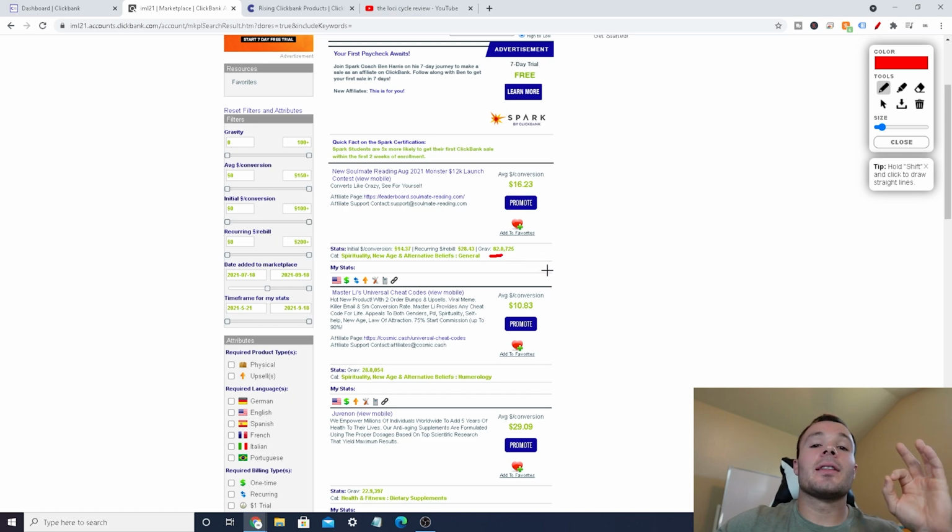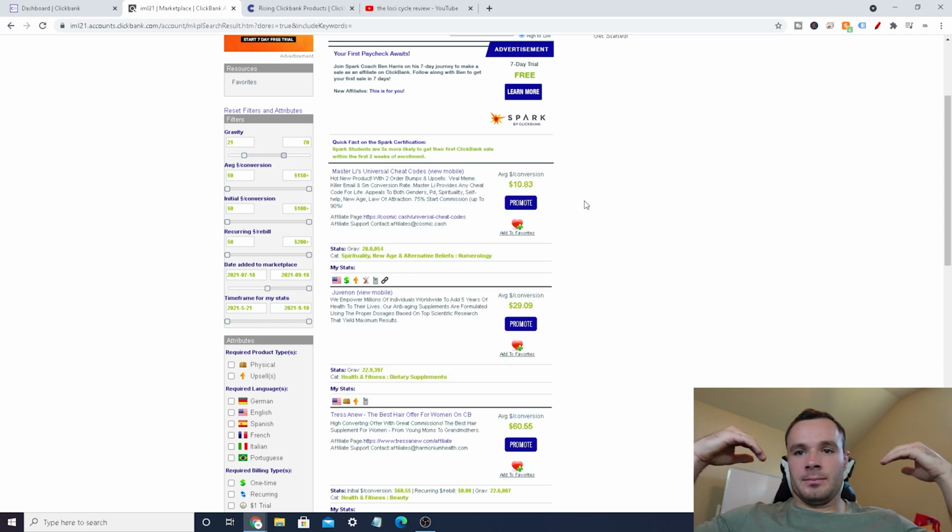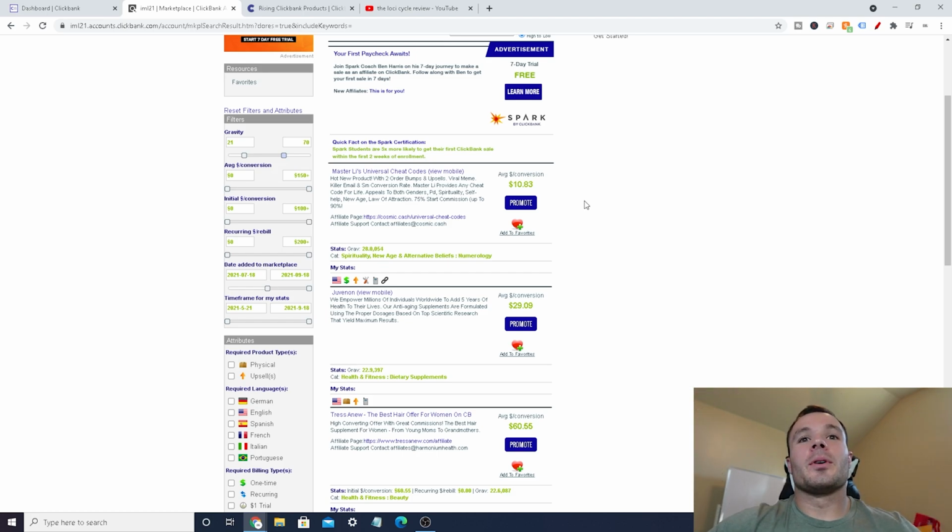Now that's getting much better for a beginner, but I would still say that's a little too high. So the next thing to do is, over here on filters, go to gravity. I would recommend finding a product that has a score between 20 and probably around 70. You can go through these products and know that they are within the range. It means it's a new product and it has a good gravity score.